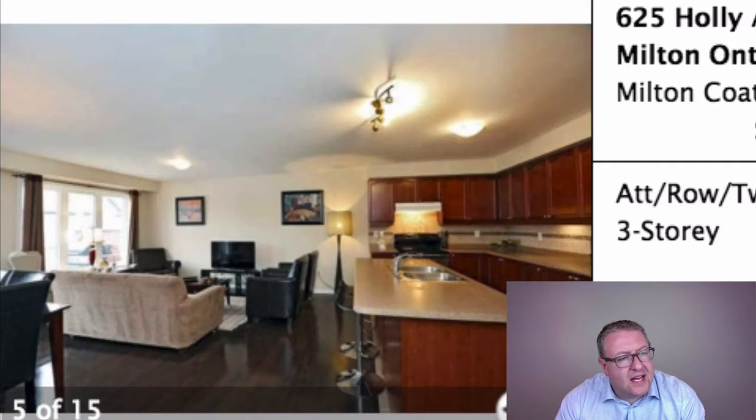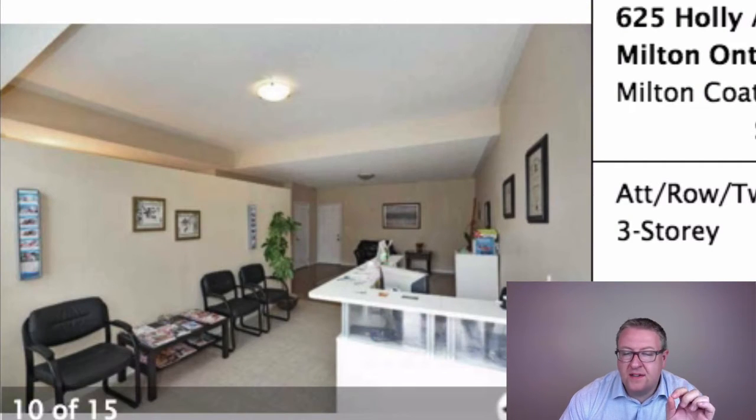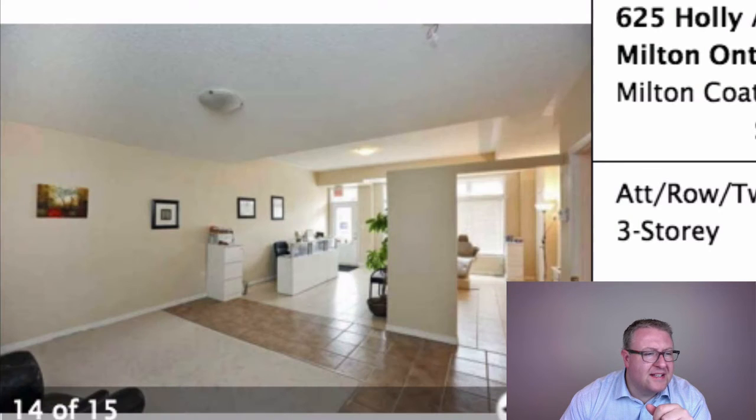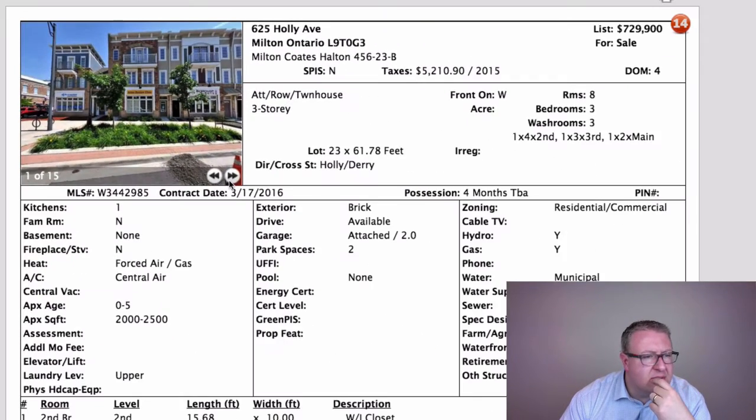So that's what I like about this, it's a little bit older than some of those ones at Derry and Thompson. You don't always get the street exposure that you get if you're facing Thompson or Derry, but I think it's good value. I think the values here have stayed a little bit softer than some of the other ones that have sold. So good pricing on this one.